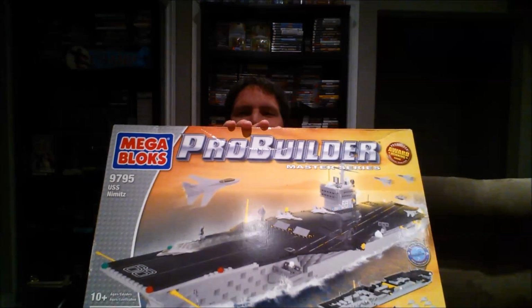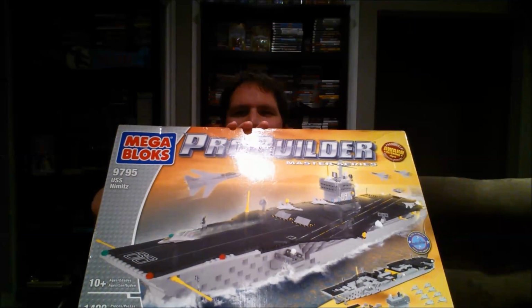But this set is really super cool. It's like an aircraft carrier, so really cool. That's obviously not going to be opened up and put into my son's bin of the Lego or whatever.